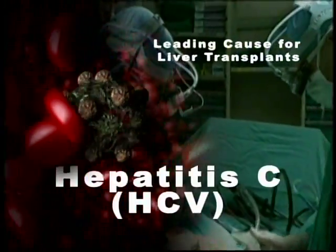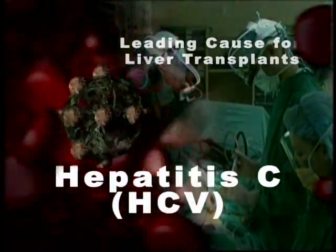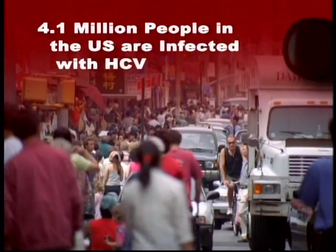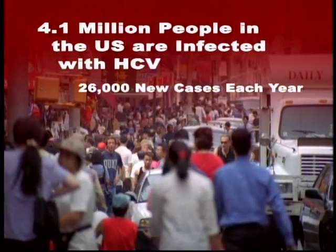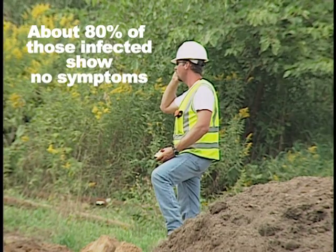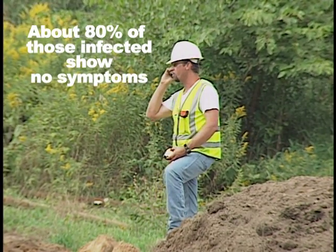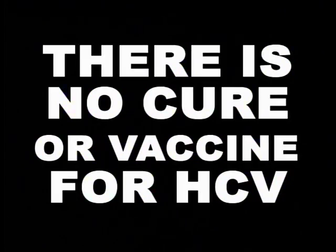Hepatitis C is the leading cause for liver transplants and can lead to death in approximately 5% of cases. Current estimates show that around 4.1 million people in the U.S. are infected, with an additional 26,000 new cases each year. About 80% of those infected show no symptoms, but they are similar to those of hepatitis B. There is no cure or vaccine for HCV.